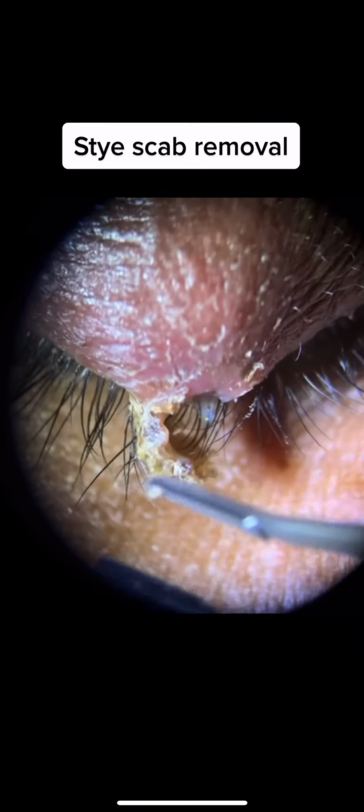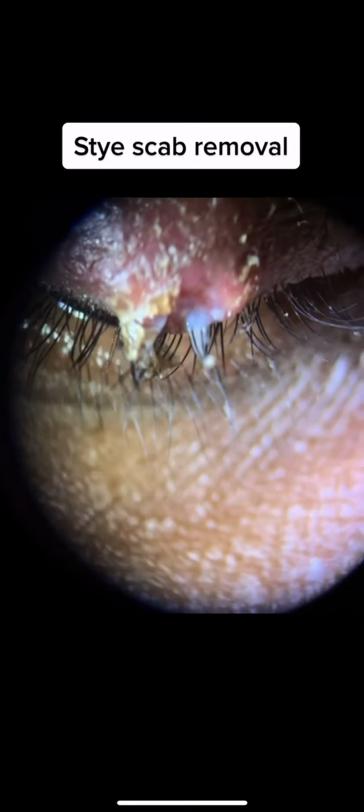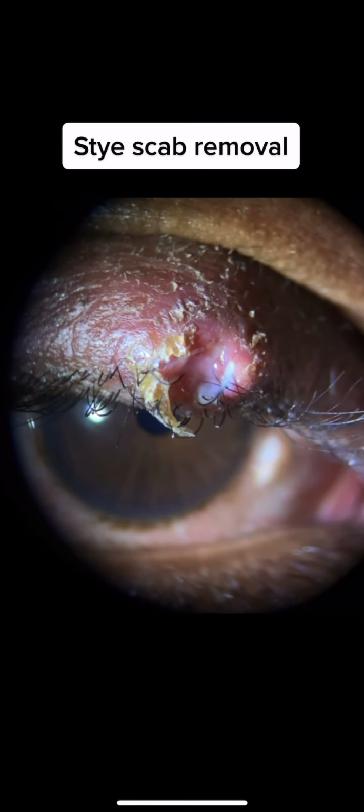Once the scab is completely removed, the area is thoroughly cleaned, and this patient will be put on topical and oral antibiotics to promote faster healing. 2 weeks after this, the patient was completely healed.